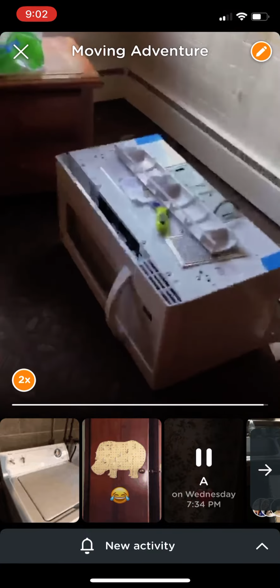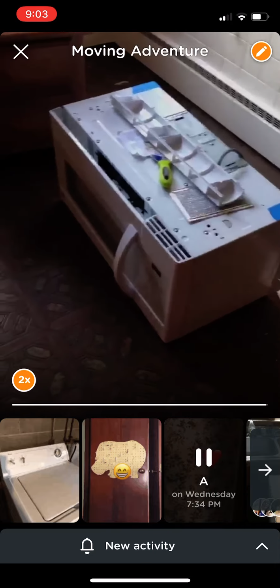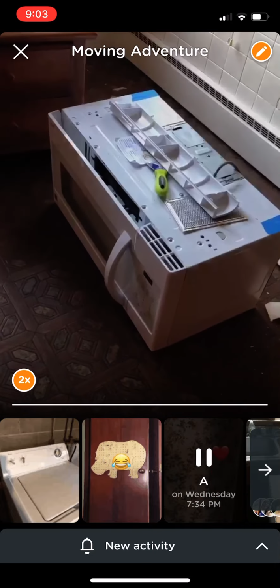Okay, and I ordered flooring today. It's going to come in one to two weeks. That's the progress.